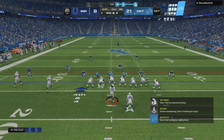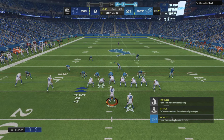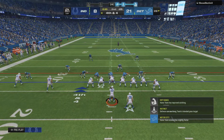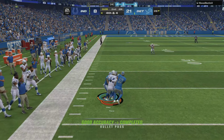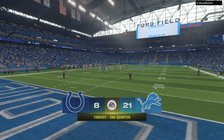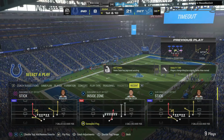Just 1 for 3 so far on fourth down tries. They're trying again. They're going to try and throw. And it is caught. And they're able to get this one across the 35. And with just 4 seconds left in this first half, a timeout call.